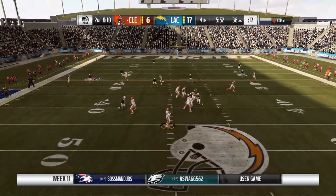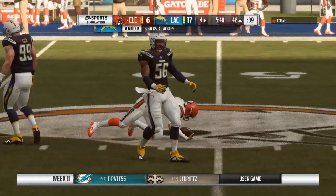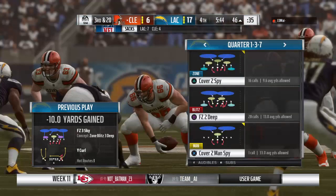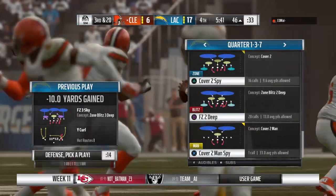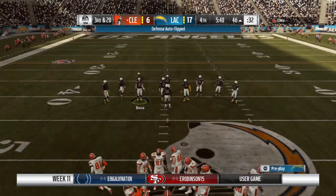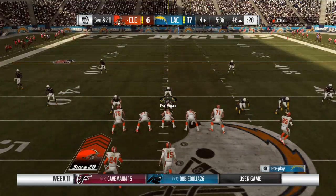Mahomes again here on 2nd and 10. Well, Mahomes can't get away, and down he goes. Von Miller in there to sack him, and that is 10 for him now on the year. Gonna need better protection here. 3rd and long following the sack of Mahomes and company.